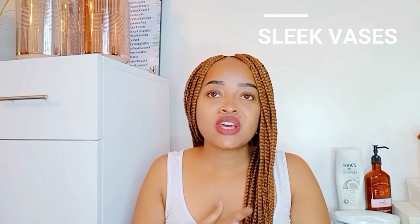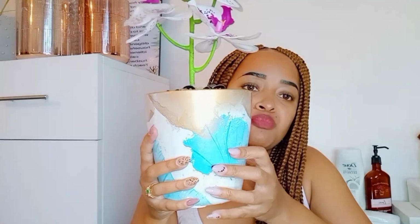So the next items are actually a PR package I got from Sleek Vases, and I thought they were really cute. I think they custom make these vases that have these faux plants on top. So let me show you guys what they sent to me. These are the vases that she sent to me. It's quite heavy actually.